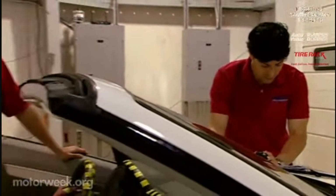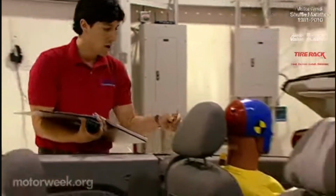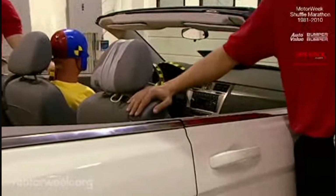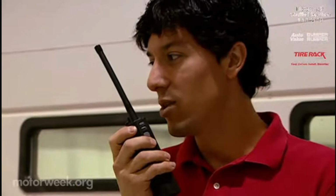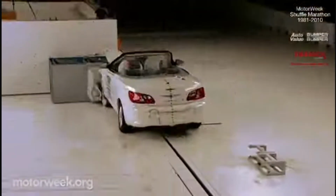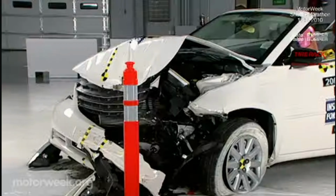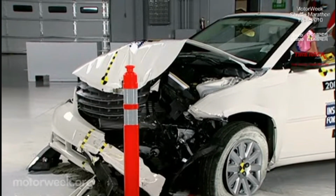During our visit to the Institute's Vehicle Research Center in Ruckersville, Virginia, engineers prepped a 2008 Chrysler Sebring for a front offset crash test. All right, we're exiting the shed now. As the countdown clock starts to wind down, you can hear the sound of the car whizzing down the track at a speed of 40 miles per hour. As the Sebring smacks into the fixed aluminum barrier, the impact severely crushes the front end. It looks like a pretty bad crash, but Zuby says it's actually a good one.